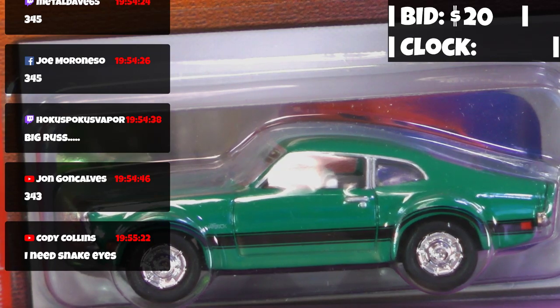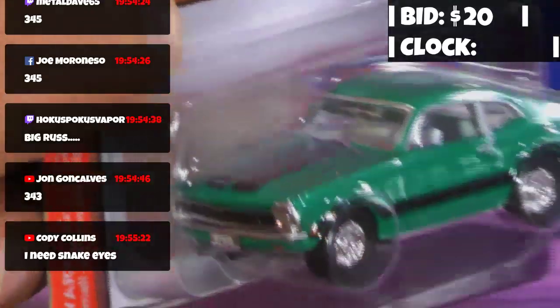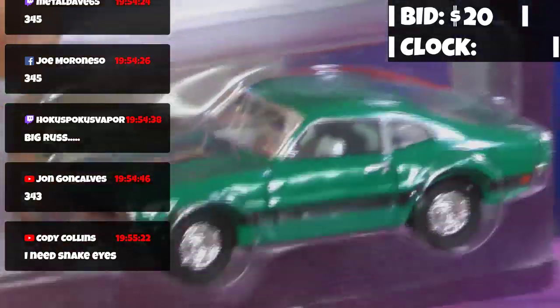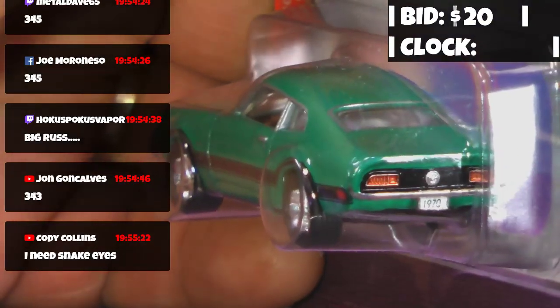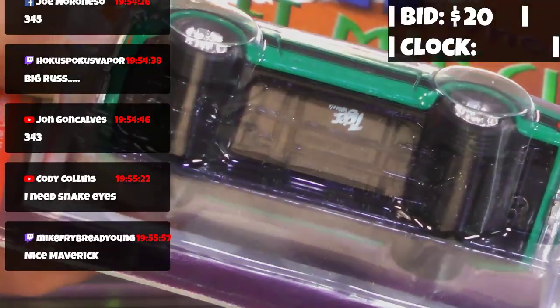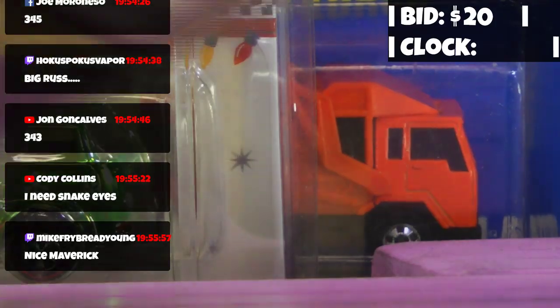Hocus Pocus won the third event. Let's see. There it is. 1970 Ford Maverick Grabber. Now, that's something we do not normally see in here. We don't have a lot of grabbers up here. Check it out. Holy Pickers. Nice. $20 on the bid. You can see it's a Tiger. It's a Tiger edition. Let me show a little bit of the wheels. Tiger wheels.